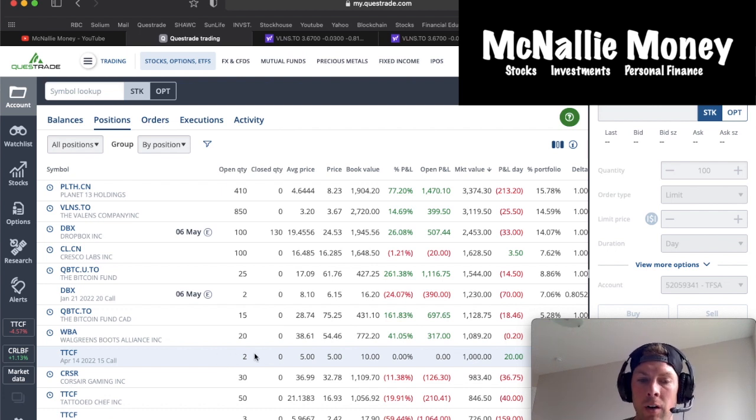You can see here call options. I bought these pretty recently. They're dated for April 14th, 2022. So again, they've got some time, and I'm flat on these right now.